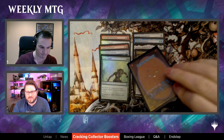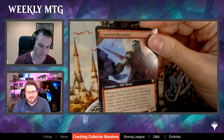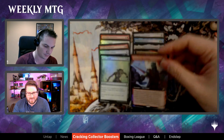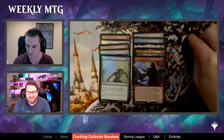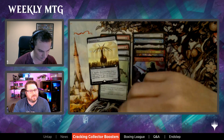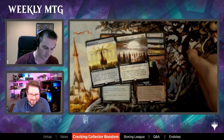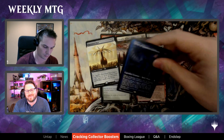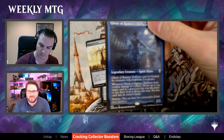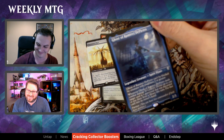And then here's our foil rare or mythic rare. It's a foil Coercive Recruiter. Look at that. Yeah. Nice. Very nice. And then we've got the showcase, the extended border ones. So Burnished Heart and Promise of Tomorrow. So it'll be a common or uncommon, then a rare or mythic rare. And then we've got the foil etched ones. The Ghost of Ramirez de Pietro, the coolest name for a card in the set. Best callback.